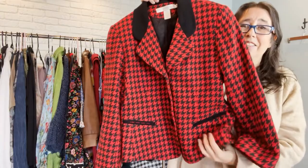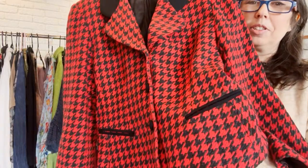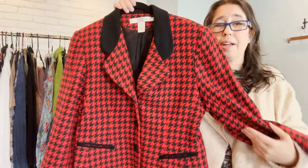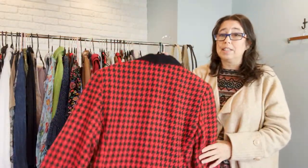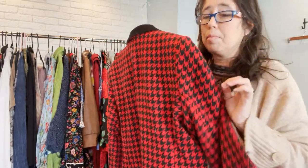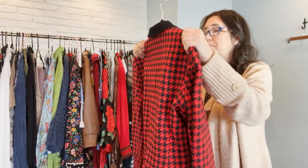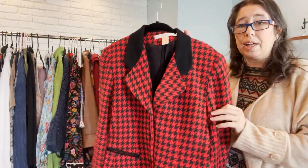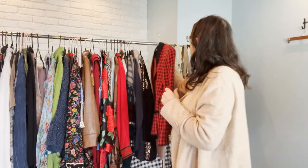I do. So this is really popular, especially about the beginning of December. The houndstooth red and black print. Honestly, if it goes past the end of December, I don't normally sell them again until the next year. Just as a little tidbit of information. We have a little button on the cuff. It does have some shoulder pads. It is vintage Jessica Holbrook. It's a wool blend and it's a size 12.